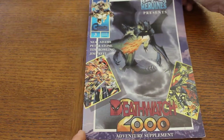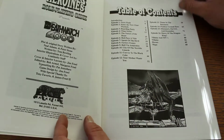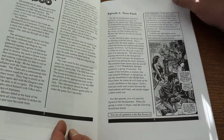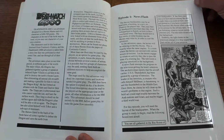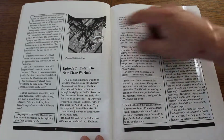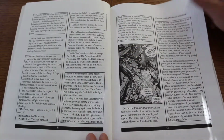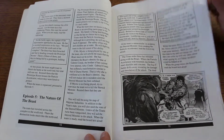Deathmatch 2000. So let's take a look at what's inside this supplement. So we have a little bit of Excel marketing. So far it looks like everything's going to be just black and white. Classic from the late 90s. RPG world news flash, done with comic book panels. Kind of nice. Enter the Nuclear Warlock. This just gives a little bit of a back story that you can add to your ongoing campaign.